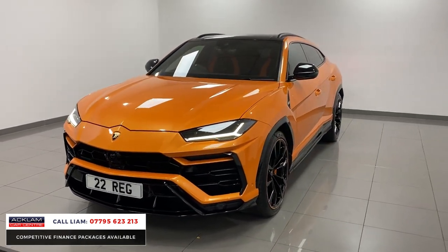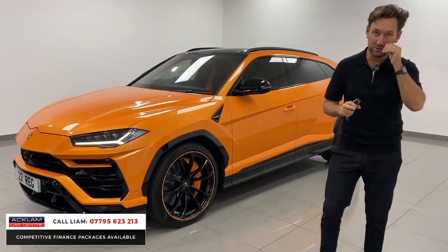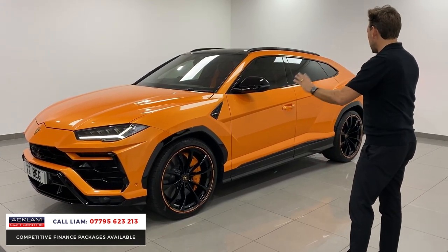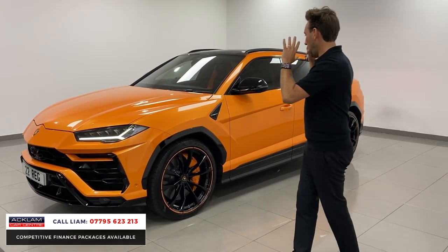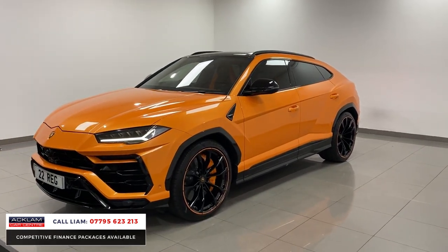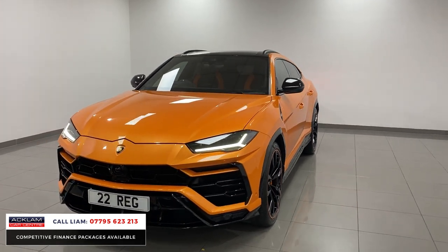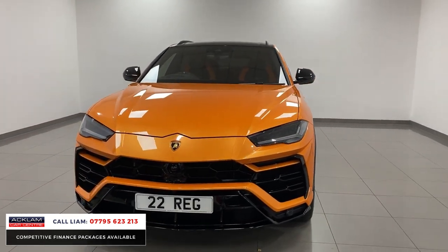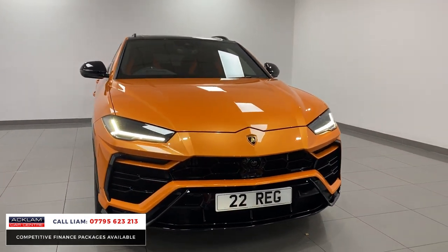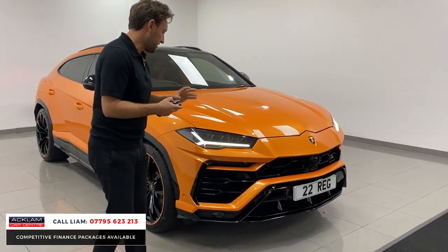On top of that, it's got B&O Advanced 3D sound system, which is a £5,000 optional extra, park assist, 650 brake horsepower, looks, presence, wow factor, and unbelievable performance. Like our cars, it will be the best price Pearl Capsule for a 22 model in the country for sale.